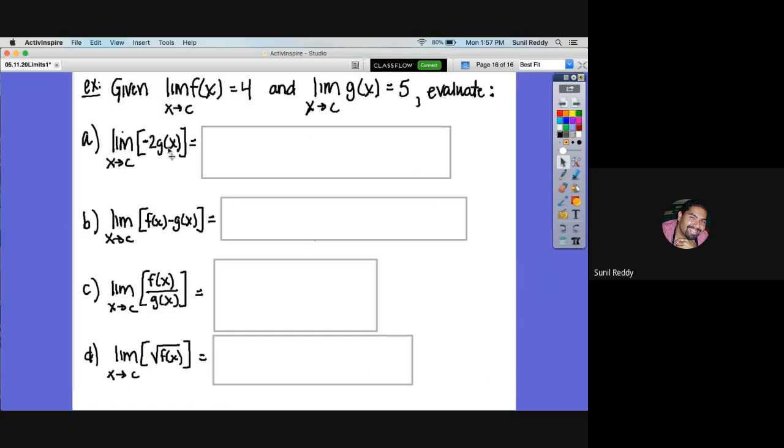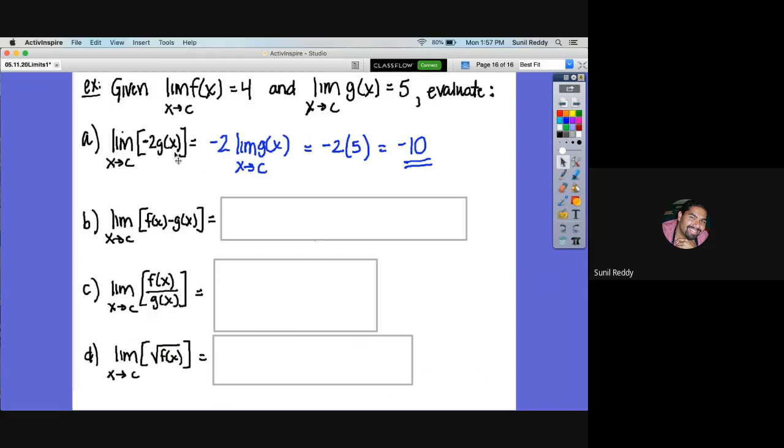So for this first one, A, the limit as x approaches c of negative 2 times function g of x. Well, we were given in the problem that the limit of g of x equals 5 when x approaches c. So according to the rule we had on the previous page, this is simply equal to that constant, negative 2, times that individual limit. And we were told the limit was 5, so 5 times negative 2 is just negative 10.